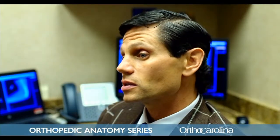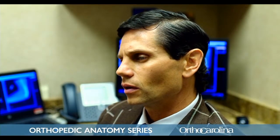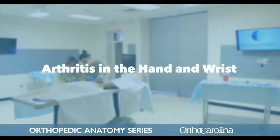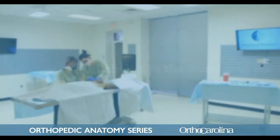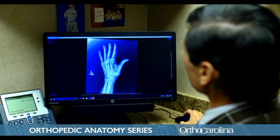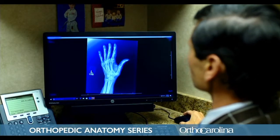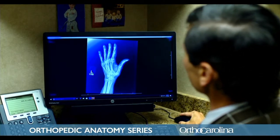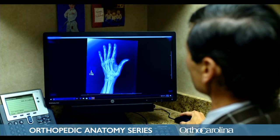One of the other conditions that we see often in our office in evaluating patients is arthritis. Arthritis can affect the wrist and it can affect the hand as well. This particular patient came in with a lot of pain at the base of her thumb. And what we see when we look at her x-rays is a severe amount of arthritis in the thumb.